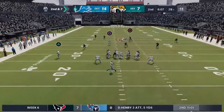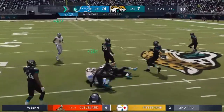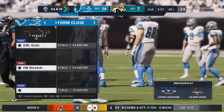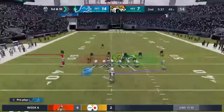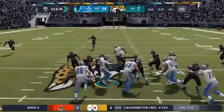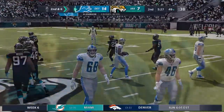Now Stafford. Open man is Galladay, complete. And brought down, but not before reaching the 45-yard line. It's a pickup of 17 and a first down. First down. They'll run on first down. It's Johnson, and he'll be taken down just shy of midfield after a gain of about 4.